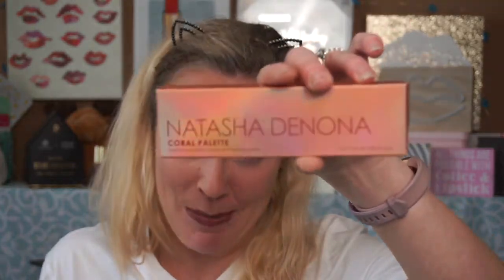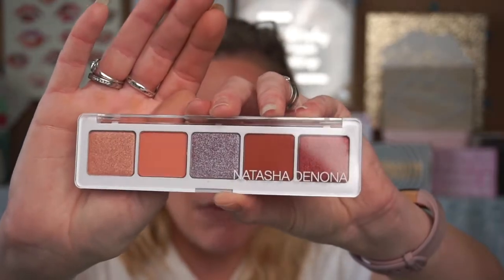We got a Natasha Denona palette. Now I feel bad. I was just bashing Natasha Denona. Not bashing, but it is the Coral palette. Now, don't get me wrong, Natasha Denona makes amazing shadows. They are nice. Ooh, very pretty. But why I like companies, brands, Makeup Geek is doing it. They're not the only ones that do the magnetic pans as you pick your own colors. Like, these are all nice wearable colors, but say I don't like this. Well, now I've spent an obscene amount of money on a shadow I'm not going to wear. But we're going to give that a whirl at some point.